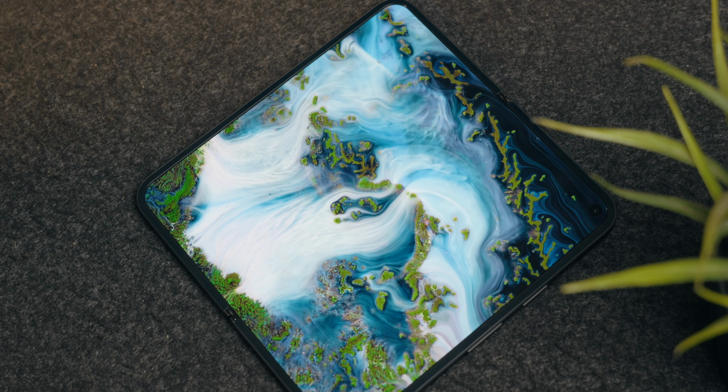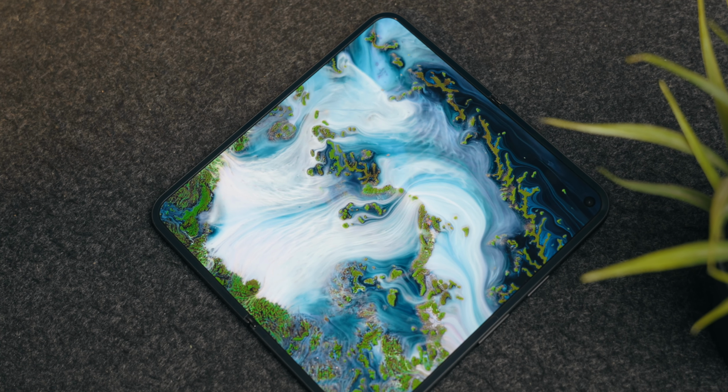Both Pixel Fold and Fold 2 are all about the displays. The Fold 2 is flexing a larger 8-inch main display and a 6.3-inch cover display. In contrast, the original Pixel Fold features a smaller 7.6-inch main display and a 5.8-inch cover display.